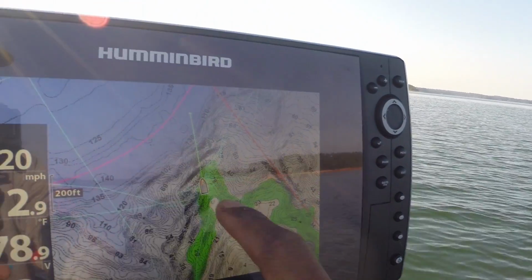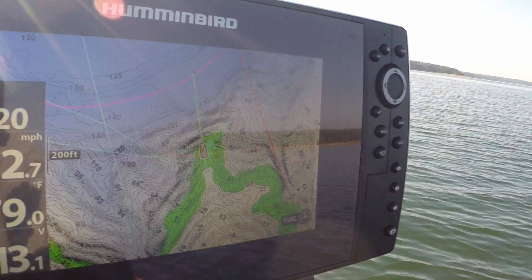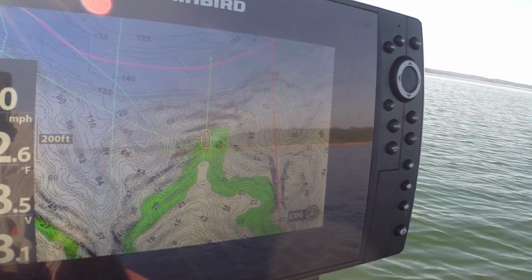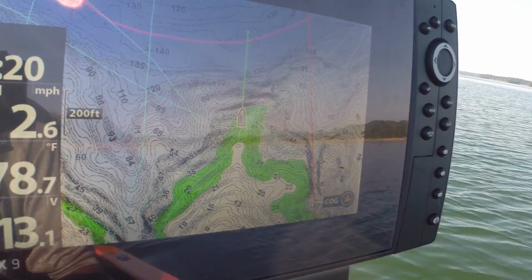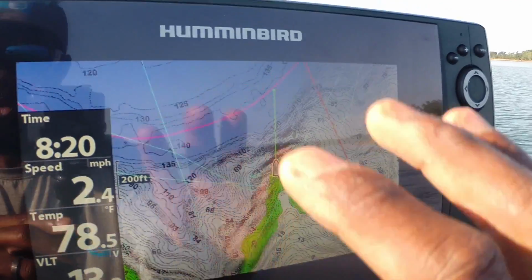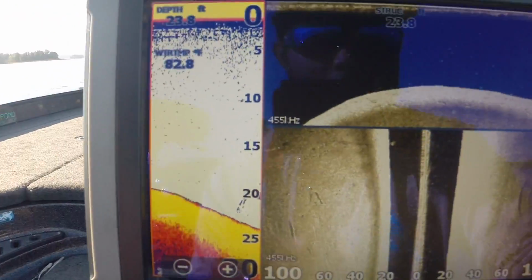And I'm just pulling off to this finger on the point right here. You can see this is the part where it's steepest. That's going to be the highest percentage spot, right there. Anywhere where it's really steep, that's going to be the highest percentage spot. And I run all map on this graph, and then I use my structure scan on my other graph.